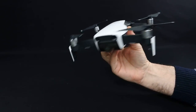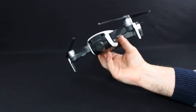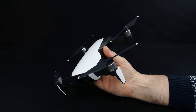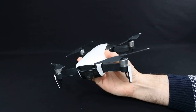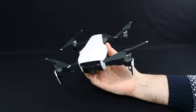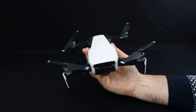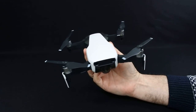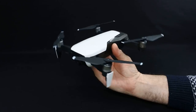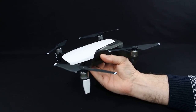It folds to a very small size, it's got front and rear obstacle avoidance and APAS, in other words, instead of just stopping, it'll go round objects, which is an amazing thing, and it really is a nice drone. I think I paid seven hundred and something when it came out. Now, if you're not bothered about having a refurbished one, you can pick one up for 500 quid in quite a few places. If you look, Scan, I think, sells them at that price now. They really are worth getting at that money.